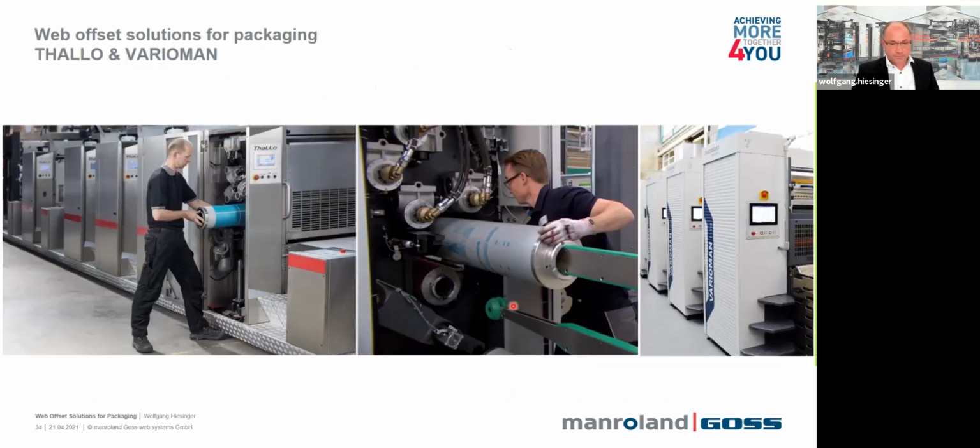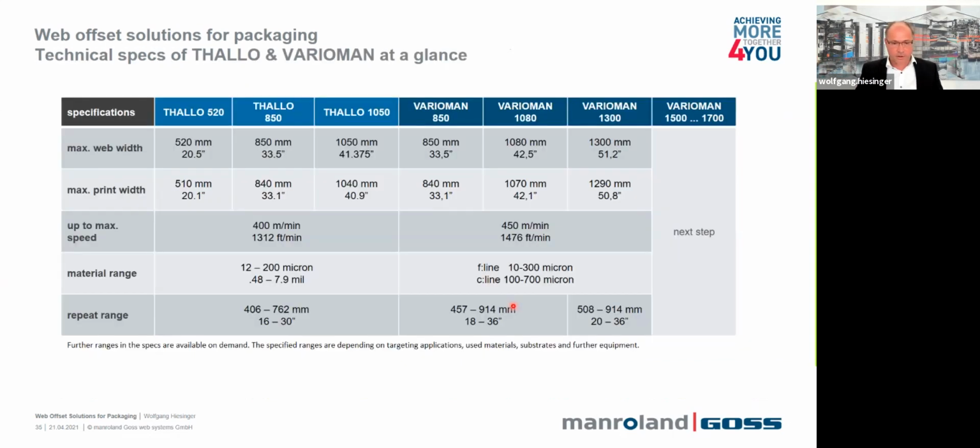Last but not least, our solutions. Quick overview. We have 2 series at the moment called Talo and Varioman. They are a little bit different in the format size. The Talo starts at 520 millimeter web width, and the Varioman ends these days at 1,300 millimeter web width. Speed, Talo 400 meters per minute. The Varioman, like the Rosa, is already designed to run up to 450 meters per minute.